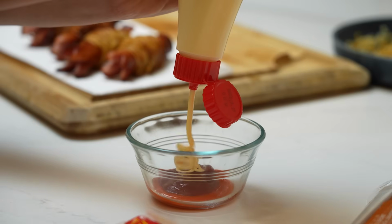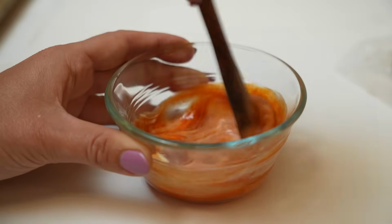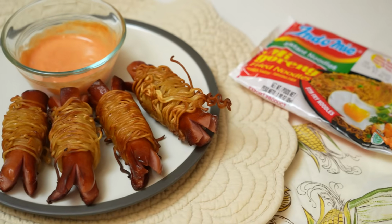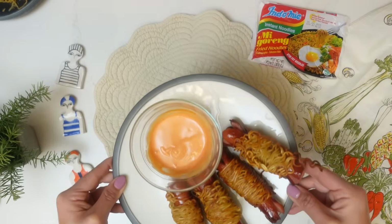If your noodle sausage rolls are too hard to eat, you can soak them in that liquid sauce for like 1 or 2 minutes until they soften enough. I think that's it. I hope you enjoy it. Selamat mencoba, selamat makan. Have a nice day everyone.